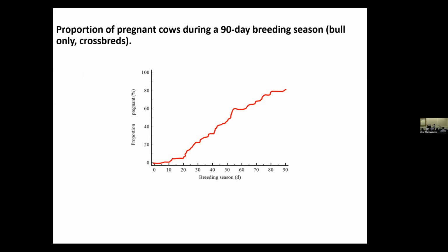So what happens using crossbred cows with no synchronization and just bull breeding? What is the dynamics of pregnancy attainment during a 90-day breeding season? This is what it looks like in reality from a study. In the very beginning, 0% of the cows are pregnant. Then you open the gate, put the bulls in. Then the pregnancies will trickle in, see, it is 20 days, 30, 40, 50.